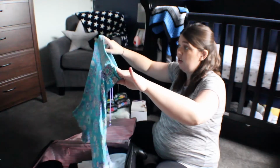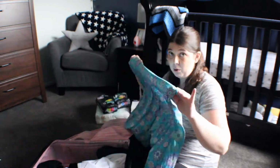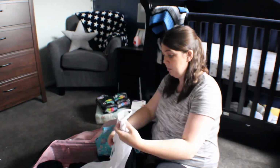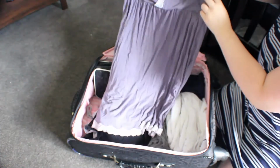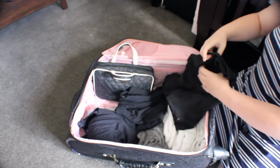Pajamas, taking some really comfy pajama shorts, really loose waist because everything hurts down there, so you want as loose a type of clothing as you can possibly get. That along with a maternity singlet. I've also just got a nightie as a second pajama option. I've got 2 pairs of maternity leggings. Yes, you will be needing maternity leggings.